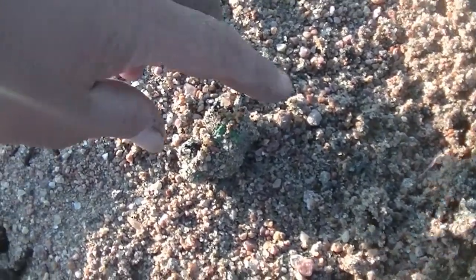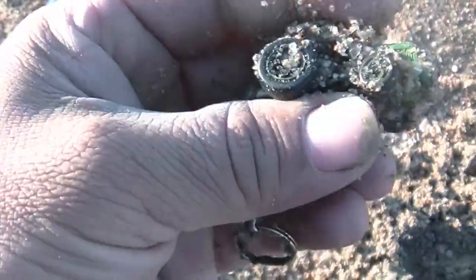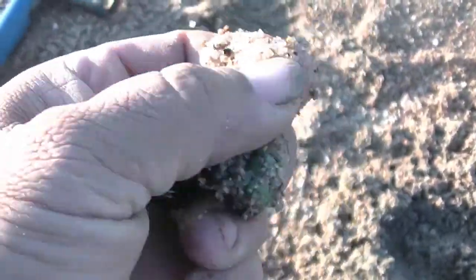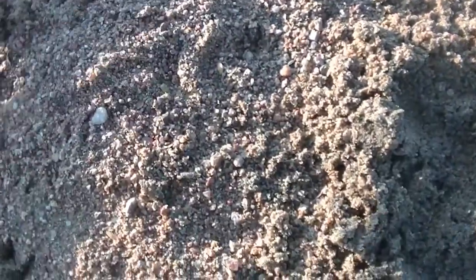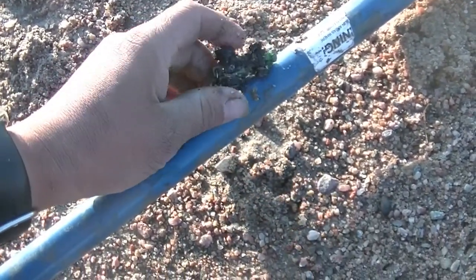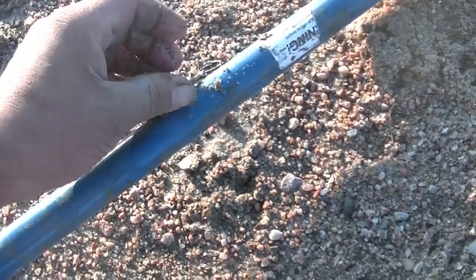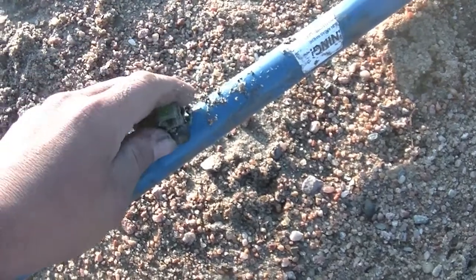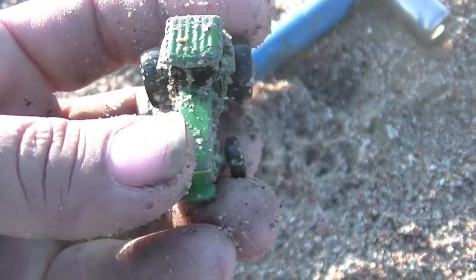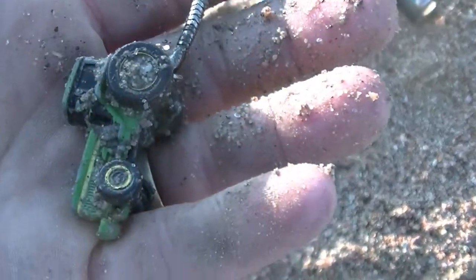Well, looks like I got myself a little key ring. Looks like it's a little John Deere tractor key ring. It's kind of cool. And a little John Deere tractor. See what else I can find.